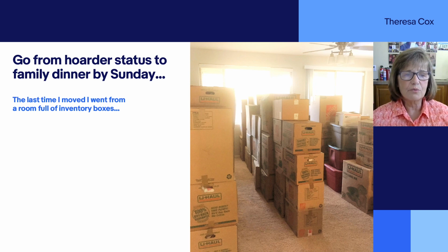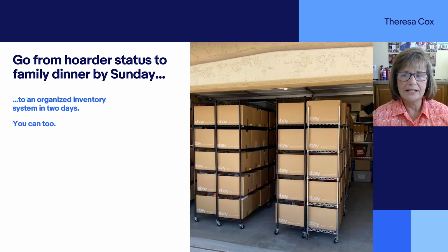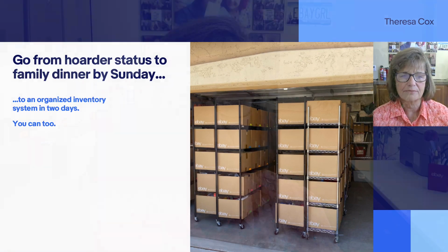So you can go from a room full of inventory to an organized system like this in 2 days or less. My system didn't look exactly like this when I moved everything from those boxes in the living room into the garage, but this is how it was built up over time, one box at a time, one shelving unit at a time. And depending on how much you have, you can do it. You can make this happen in, I'm pretty sure, 2 days or less.